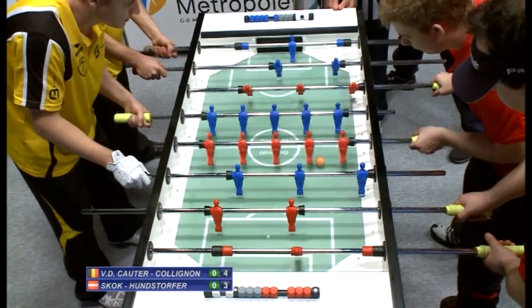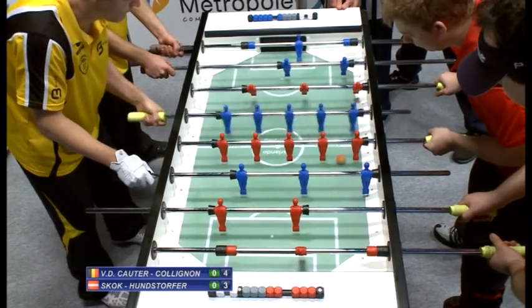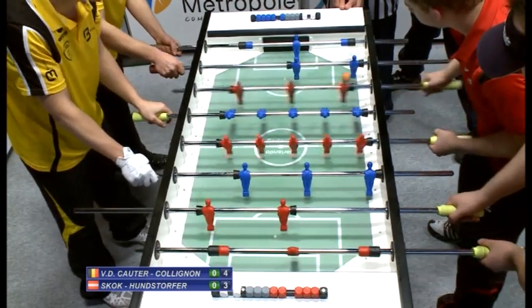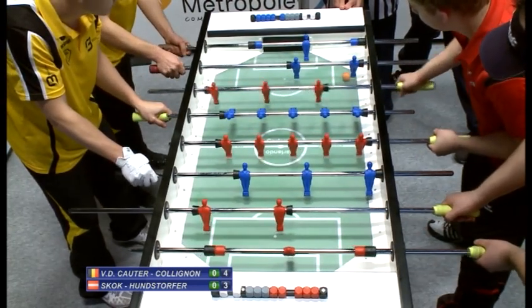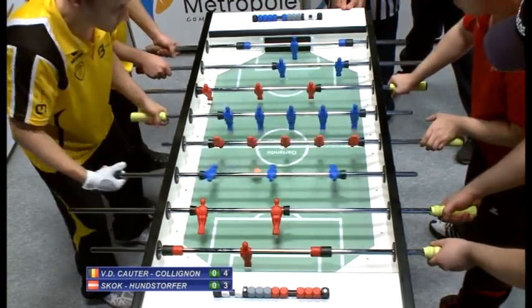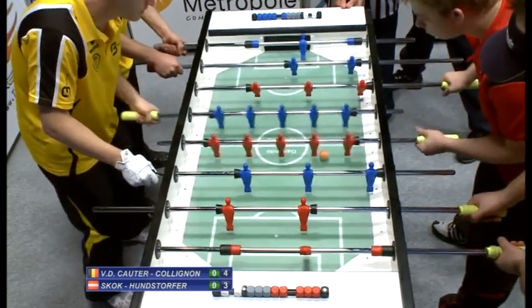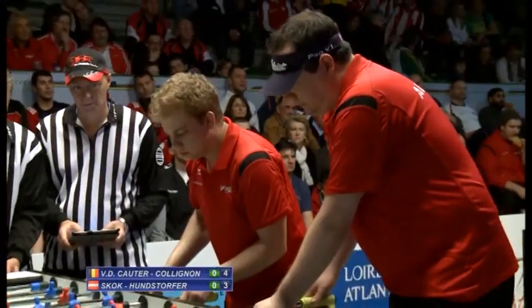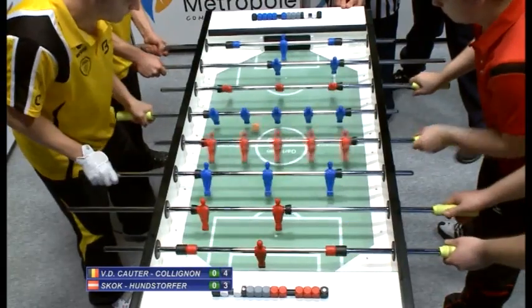HUNDSTORFER calls time in. Kevin again will be looking to advance the ball, and he tries to go along that wall, couldn't hold on to the pass. Van de Cotter, who scored twice in this first game. And that's a huge bonus when you're talking about Frédéric Collignon, who is the greatest player of all time, the greatest offensive player. But to get 2 from goal, in addition, makes it awfully difficult on the opponent.